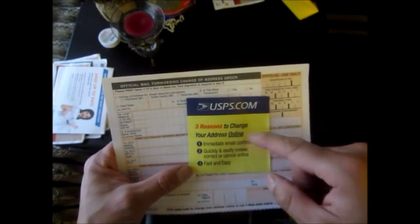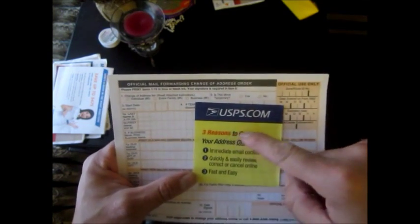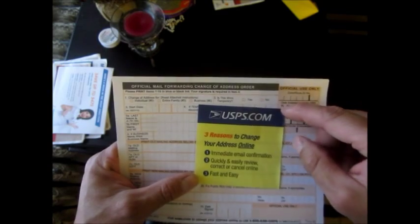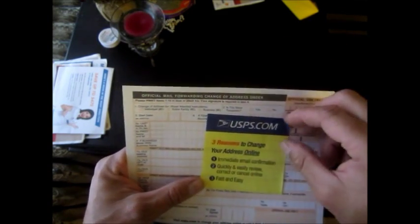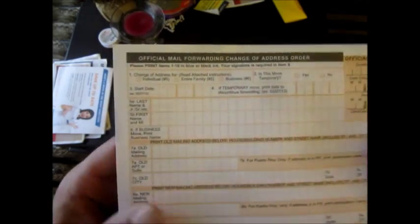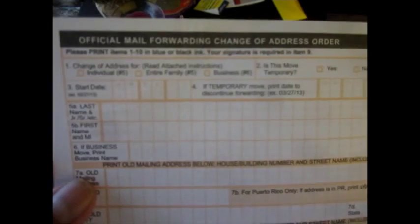I don't know how to do it online yet. I'll probably go on there to check it out and do a tutorial. But you go to www.usps.com. It says for residential, for business, or what would you like to do, and you click on change your address online. But if you don't want to do that right now, I'm going to go through one of these with you right now. And get this closer to the camera. I'm standing behind the camera trying to read it.